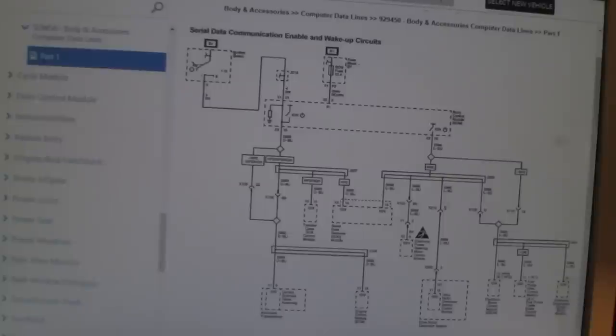Body control module. I'd like to see where, or I need to get in to look at where the control circuits are for cruise and where that comes off. Electronic brake control, fuel pump, trailer brake control, electronic suspension control, or here's the ECM. Fuel solenoid. And this is just all the serial data. And I'm not seeing too much here that would have anything to do with the rear of the car and cruise control slash radio.